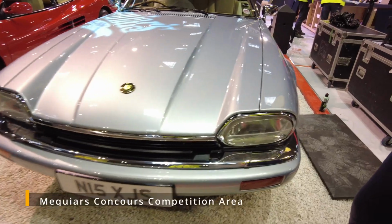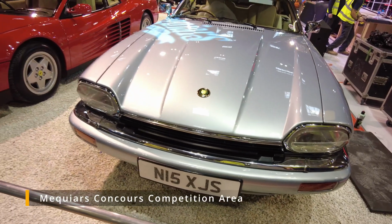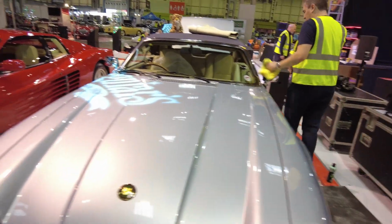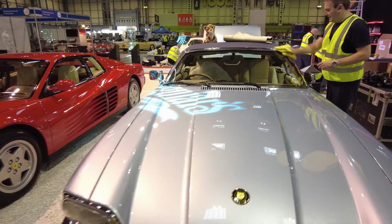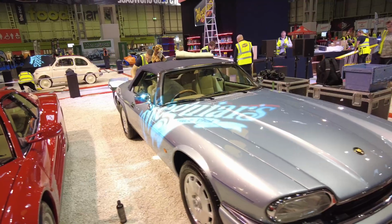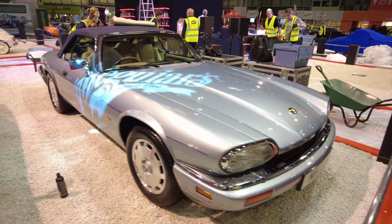Amazing though, isn't it? We're getting there. Yeah, it's really hard, but I can't see any smears. Where I look on mine, I could just see a little smear here and a little smear here, but I think the first thing to remember is perfection cannot be achieved. But no, it's looking amazing. It really is.